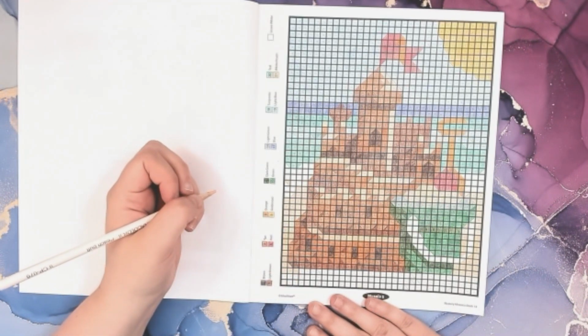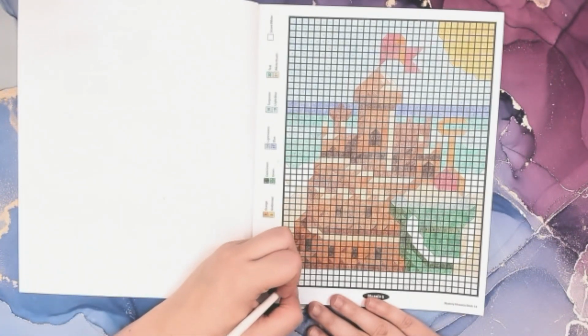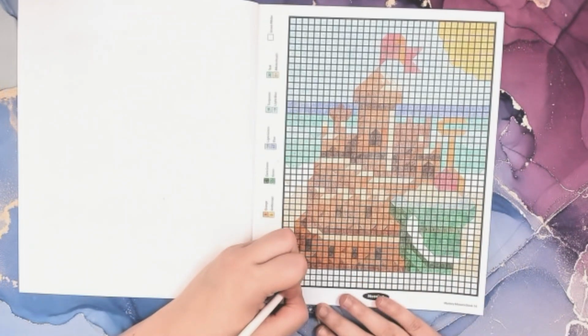We are getting there. We're almost finished. Now can you tell what it is? It's a sandcastle. A bucket, a shovel.